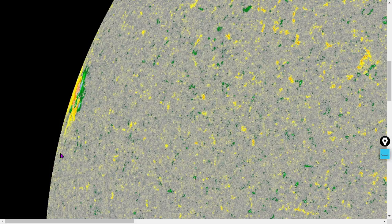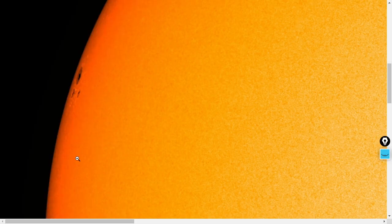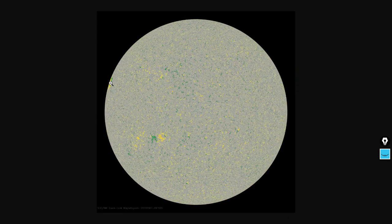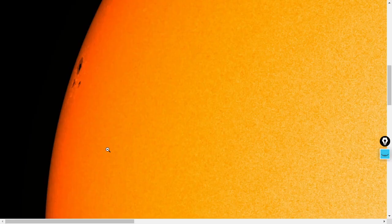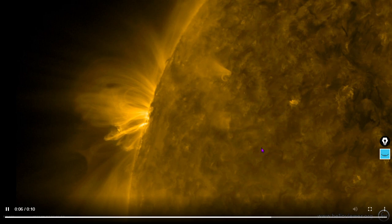And let's just refresh to get the latest imagery here since we are streaming live. There's the latest image. Large, well-defined umbra there with penumbra visible as well. Here's a close-up of it.